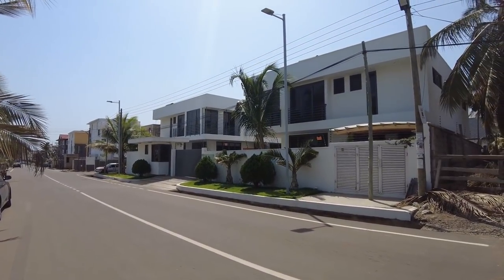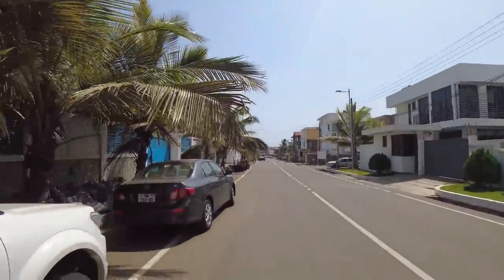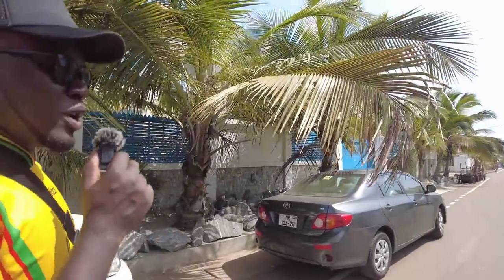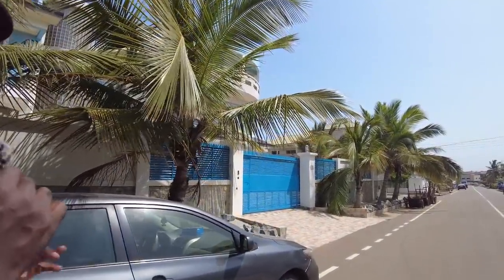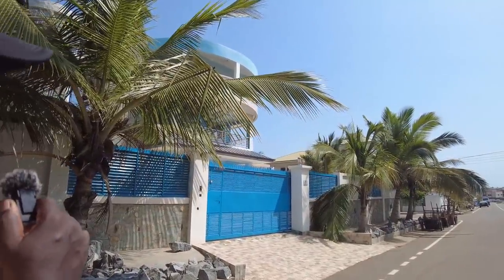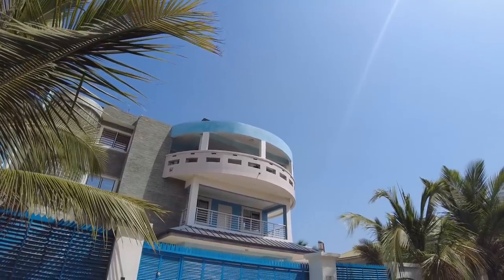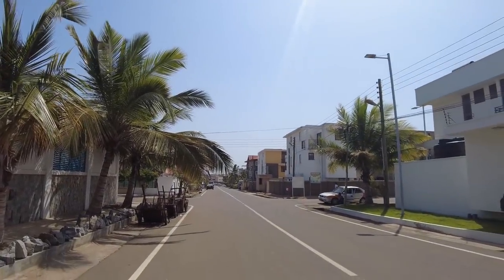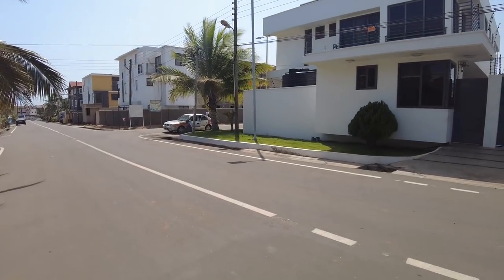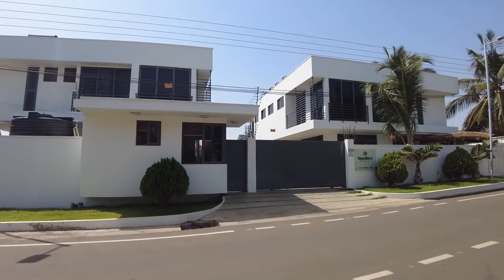Okay, so currently we moved from Cantonments, so we are now inside Labone. This place is called Addo. You know, this is one of the fast developing areas in Accra. I really love it because it's super, super cool. Look at these houses. Yeah, so this is Addo. Amazing. Beautiful houses on both sides of the road. And of course, you can see the streets are also clean and green.